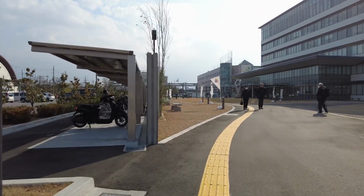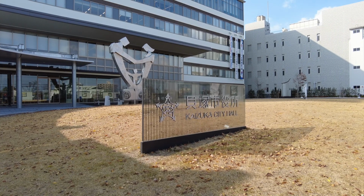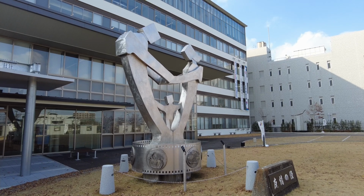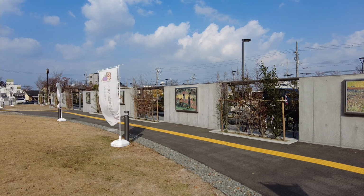But I already see some cool stuff. I have to take back what I said about the place being boring. There's a lot of cool stuff around here. Come to the Kaizuka City Hall for the big metal statue, but then stay for the lovely European art.